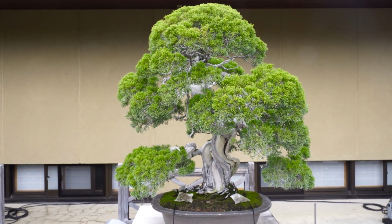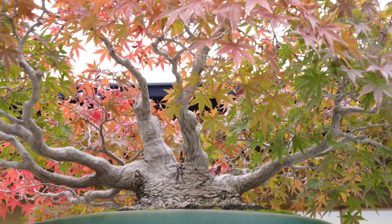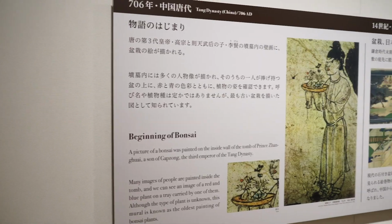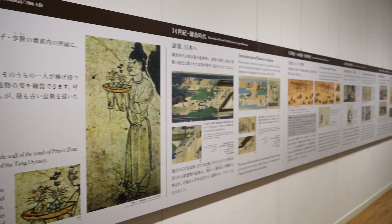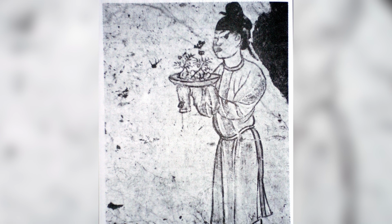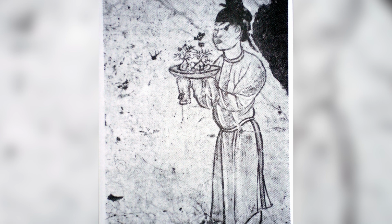So bonsai has a history of around 2,000 years. It started in China, which not a lot of people know. The first evidence we have of bonsai is from around 1,300 to 1,400 years ago, where in ancient China we see a picture on a wall of an emperor and his retainers, and one of the retainers is holding a very small pot, holding a bonsai. It's thought this is the earliest evidence we have, but it's thought it has a history a few hundred years longer than this.